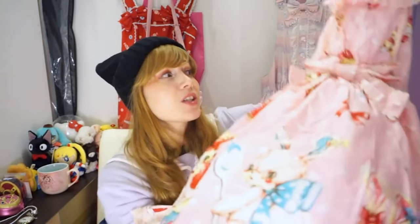Lyrical Bunny by Angelic Pretty. I always wanted to have a dress that I can actually theme for Easter, and since it has really large bunnies on it, this is what I wanted. Now, this dress was incredibly, shockingly cheap because this dress is actually heavily damaged. Someone might have just whacked this into the washing machine, and that was a big mistake.